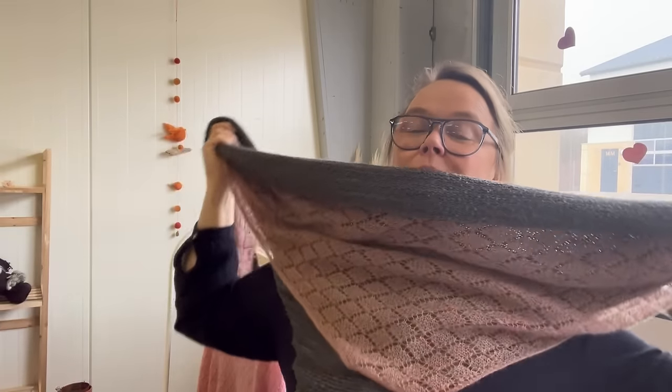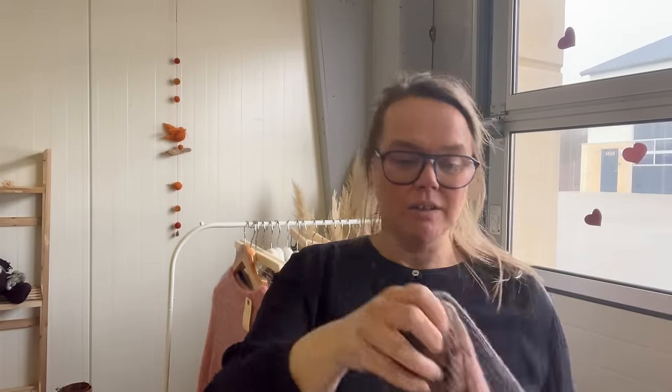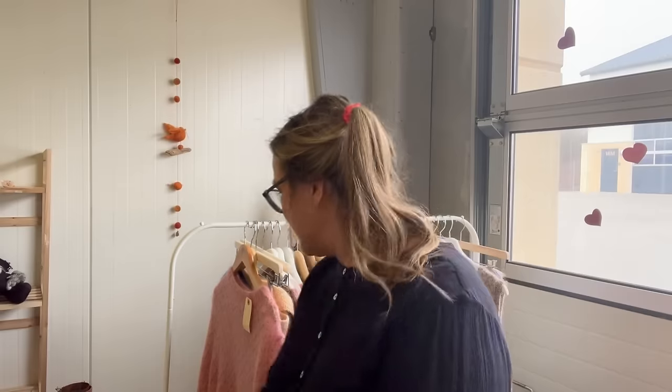I bet you have seen this a million times before, but what I want to show you is just that the diamond lace pattern is the same. You can tell it's been pulled this way a little bit because this is how I wear it. Whenever I wear the shawl, I pull it a little to make it stretchy. And if you block it, it'll go back to the original shape. It's not really important.